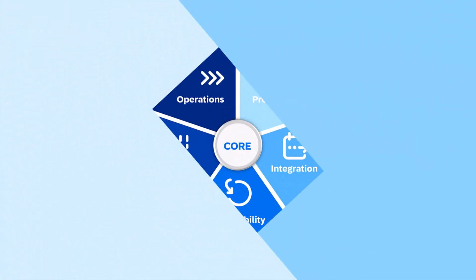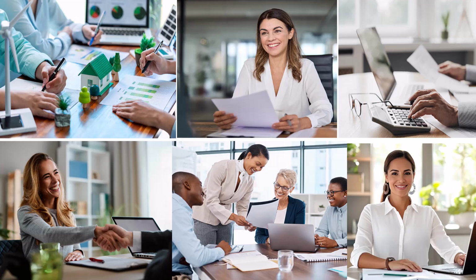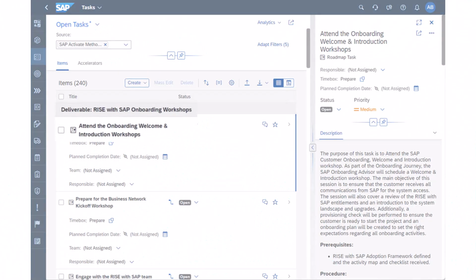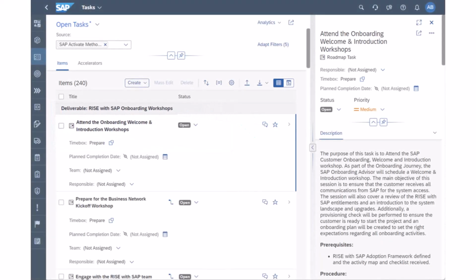Our software suite provides a clean core methodology with critical insights into your processes, integration, extensibility, data, and operations. Achieve enterprise efficiencies between your global teams like finance, procurement, and manufacturing. With SAP onboarding workshops crafted for RISE customers, leverage consistent business processes through our fit-to-standard methodologies.